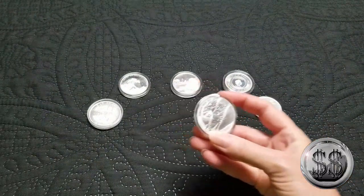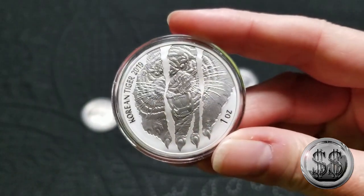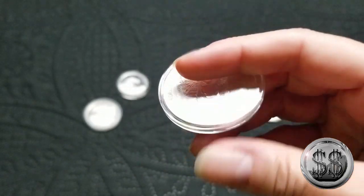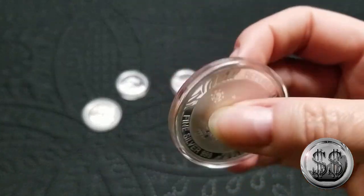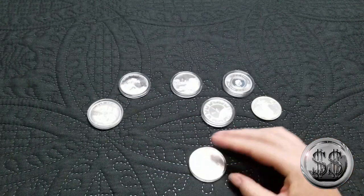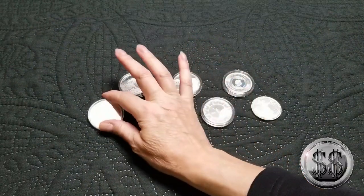Okay, and we already have one of these, but I like it. They sold it to us for $21, I think. It's the Korean Tiger, the 2019. Even before the virus hit, that coin was selling for that much easily. So, I mean, $21. Republic of Korea. Yeah, it's our second one of those. Now it's pretty. I like the tigers. We like kitty cats. That was a nice one.